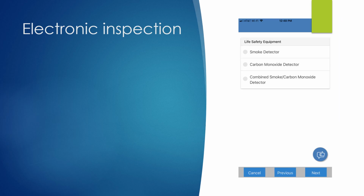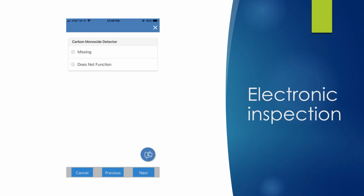If we're looking under life safety equipment, we're going to see smoke detector, carbon monoxide detector, combined smoke and carbon monoxide detector. Carbon monoxide detectors are required in any unit that has an open flame. So any unit that may have a natural gas furnace, oil, or propane, may have that for water heat or cooking, a carbon monoxide detector is required. It has been required in the International Building Code for decades.